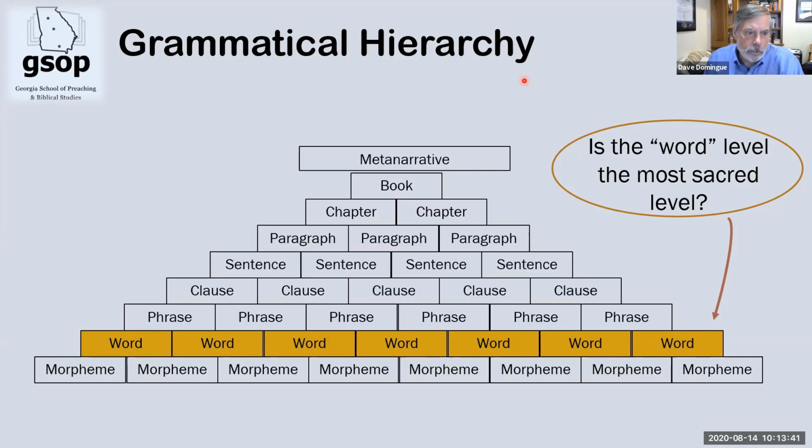But there is more than just the word or the morpheme. There are the phrases, the clause, the sentence, the paragraph, the chapter, and the books, not just the individual books, but the books of the Old Testament and the books of the New Testament. So we're looking not just synchronically, but we're looking diachronically. And the meta-narrative is significant across all of this.